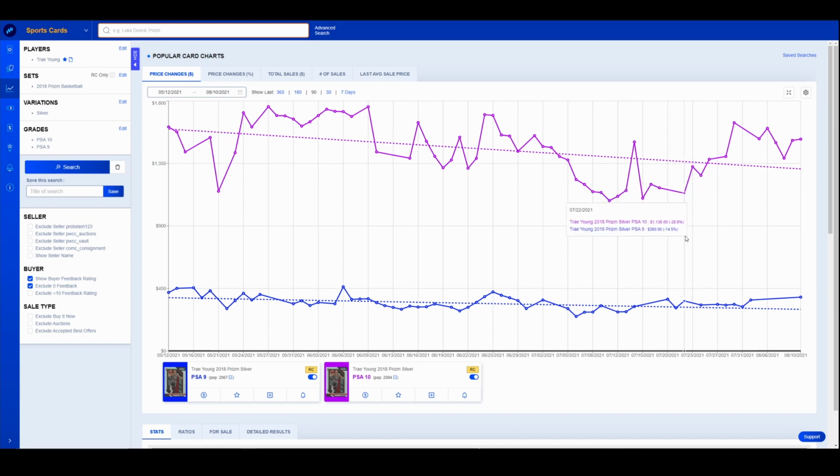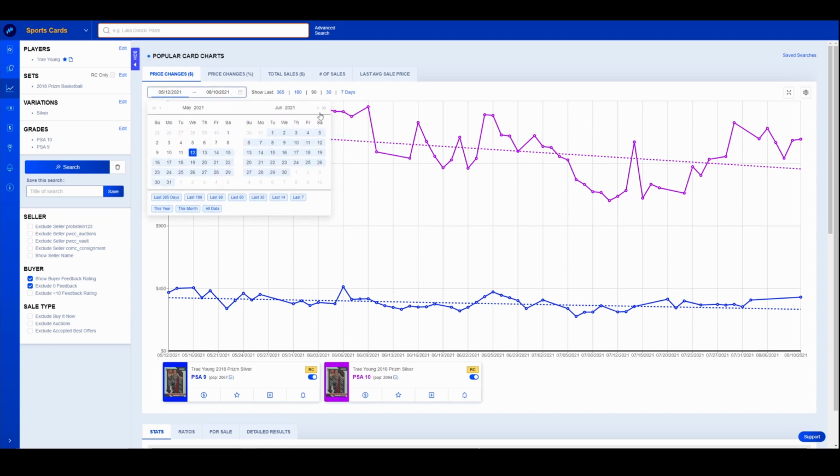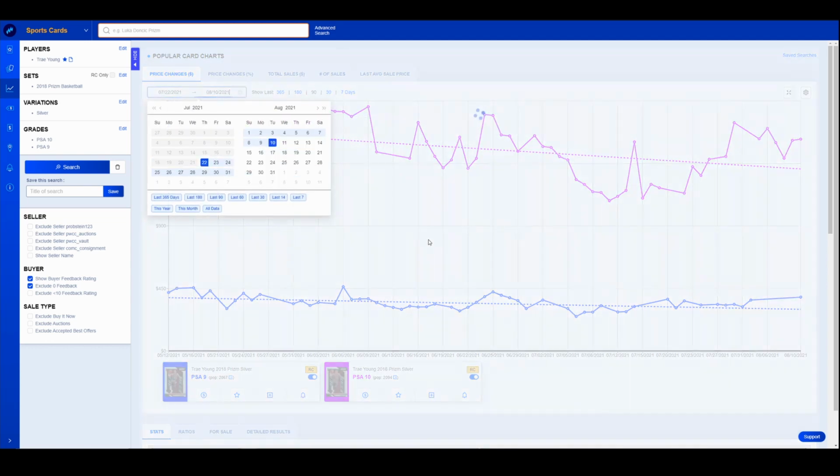So I'm going to rerun these charts and we're going to start from the 22nd where this card shot up to current. So you can see right here the general trend line over the last few months. So let's fire this up and adjust this very quickly.